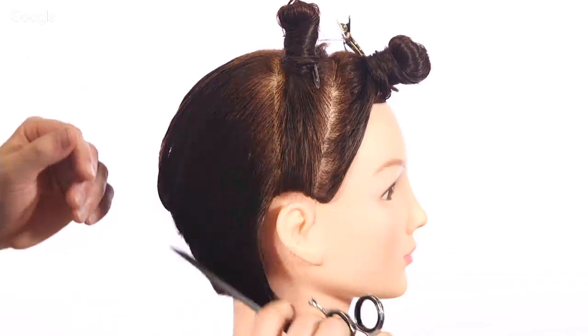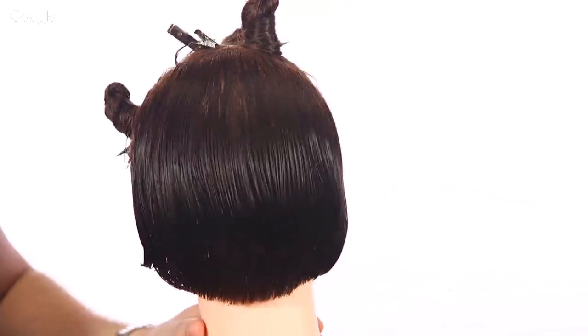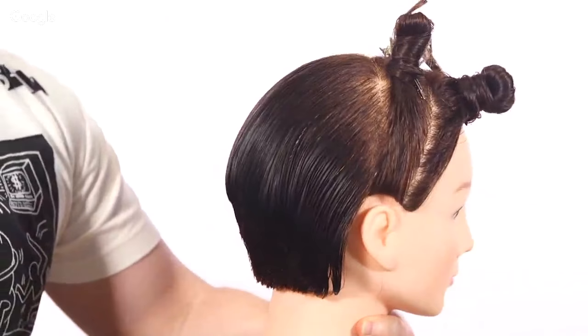Get what you want. All right, so let's see what we got here in the back. I think we are looking fairly good here. Let's turn this way. We're looking good here.